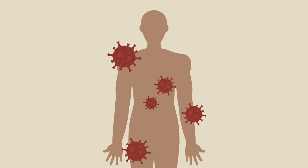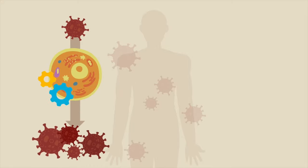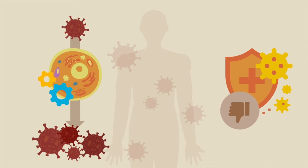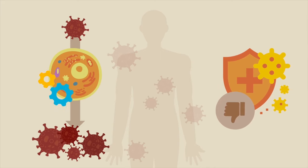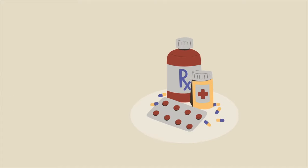Let's start by understanding that HIV has the ability to infect many cells in the body and use the cell's machinery to produce new copies of itself, which will then infect more cells, leading to damages in our immune system, as well as some organs. It can also infect and hide in certain cells.